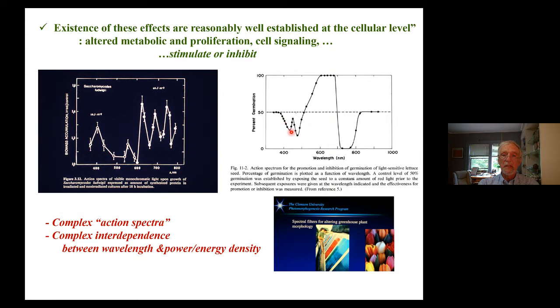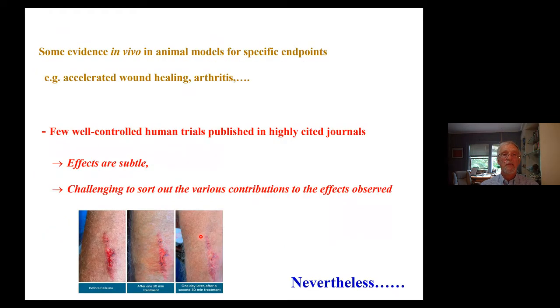While this looks pretty complicated in itself, this whole area is more complicated by the fact that if you change the power density, then you can get a different action spectrum. So very complicated. If we go to in vivo and animal models, there is some evidence in the literature for using these effects, such as accelerated wound healing and others. When we go to human studies, there are very few well-controlled randomized clinical trials in respectable journals.